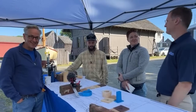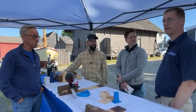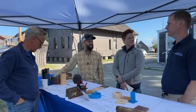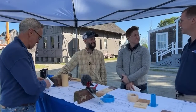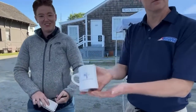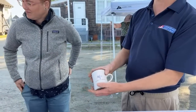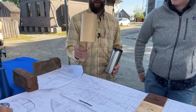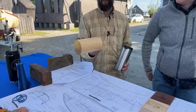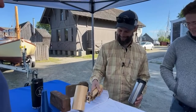Great. Well, for getting me up this early, I hope I get a ride on your fabulous wind ship one of these days. Yeah. You can have a coffee mug. Thank you. There you go. Congratulations. The Art of Boatbuilding. That's nice. And Bob made this hammer. It's a wicked bad hammer. It's a ninja nunchuck.